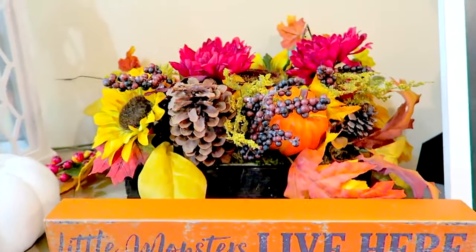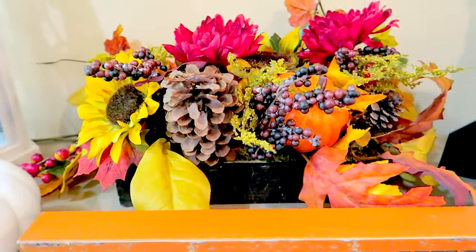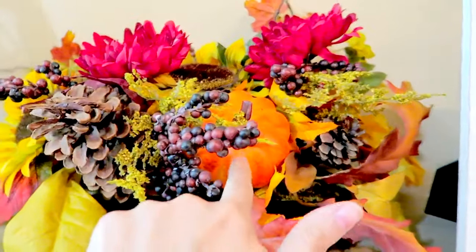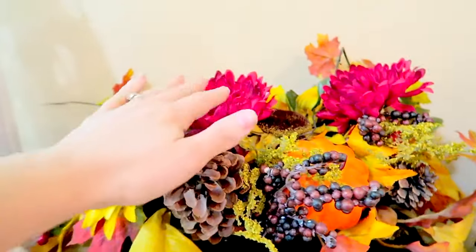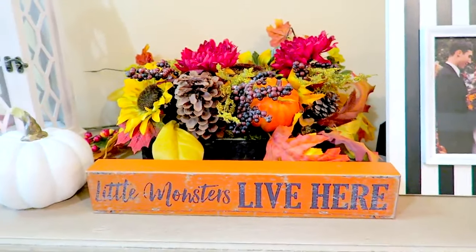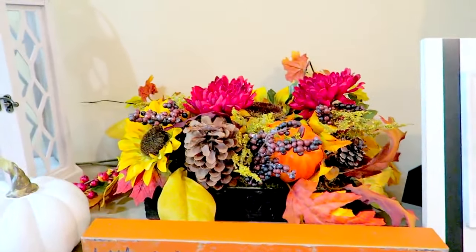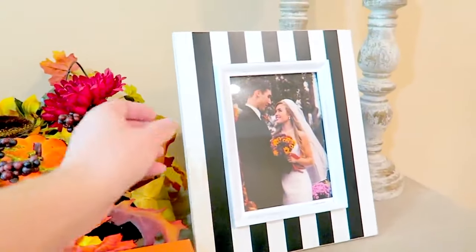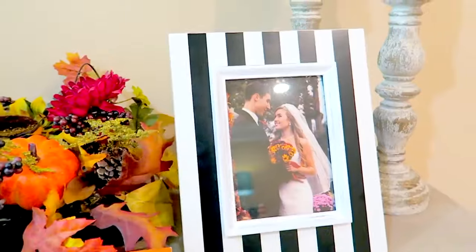Above that, I have this floral piece in a box. This came from Walmart and it has some pumpkins in there. And I actually added in these two flowers. I thought it just needed a little bit more red to it, a little more color, so I just added those in. Beside it, we have our wedding picture, and this frame came from Hobby Lobby. I've had that for a while.